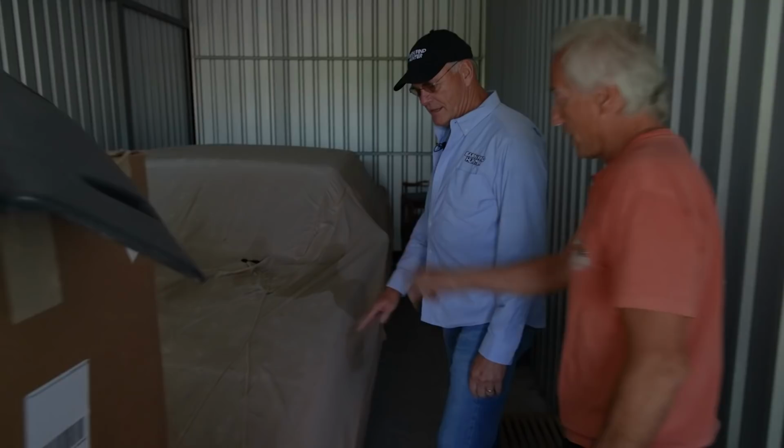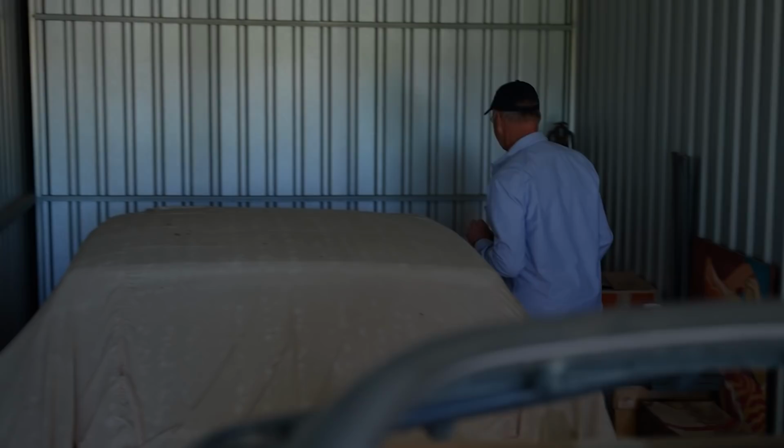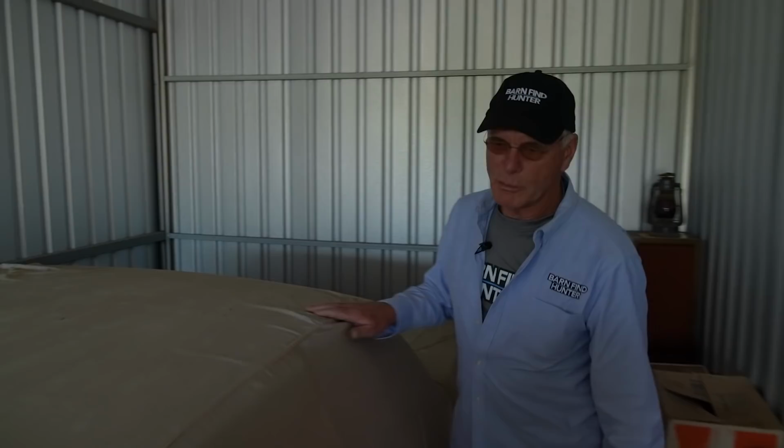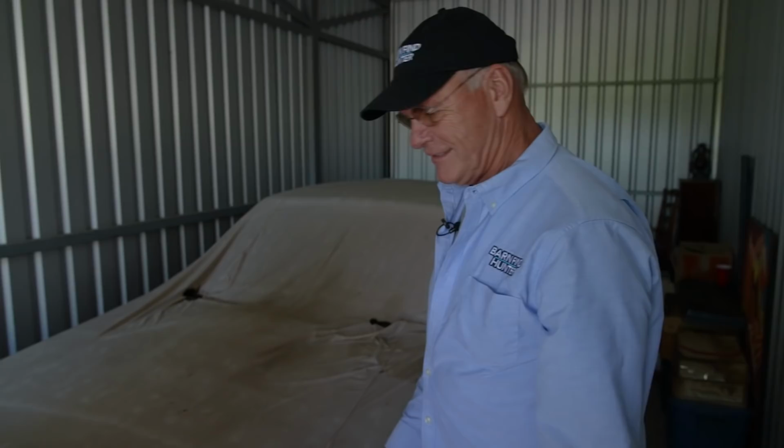All right, I'm going to see if I can identify it without taking the cover off. Okay, it's got that bump in the hood. I think I know what it is. A little rear spoiler. I'm thinking Pontiac or Buick. It's got a notchback, so it's not one of those aero coupes. I'm saying it's a Buick. It's a Buick Regal, but it's kind of a special Buick.